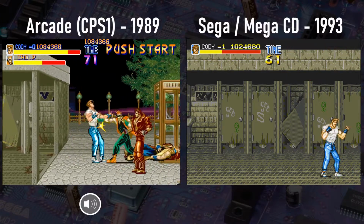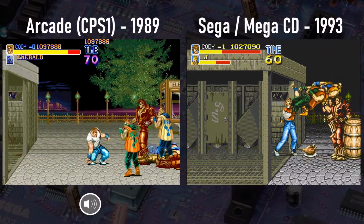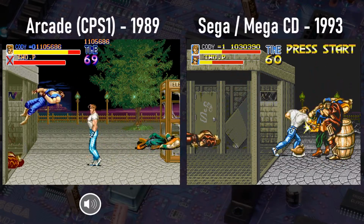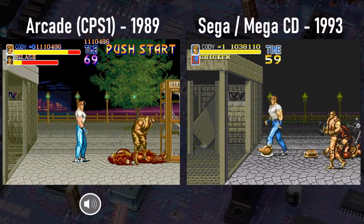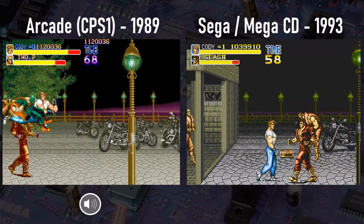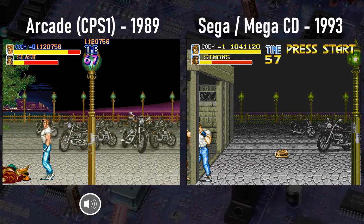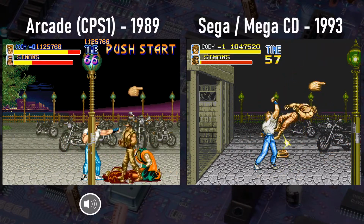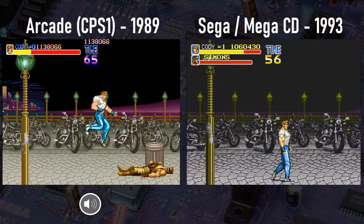Because I just love talking about sinks, allow me to point out here that Final Fight CD heinously omits the sink from the right side of the bathroom. Great! That was my favorite sink in the entire game! Now this area here seems like kind of a wasted opportunity. We have all these motorcycles in the background and never fight an enemy on a motorcycle. What gives?